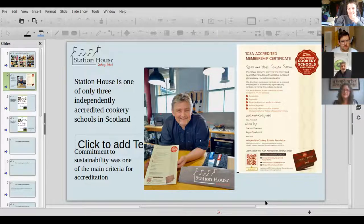Right. So, yeah, there's our accreditation. The Independent Cookery School Association has about 20 or almost 30 accredited schools around Britain, and there's only three in Scotland. It's myself and two very good schools up in Edinburgh. One of the main criteria for accreditation is working towards sustainable food within the school.